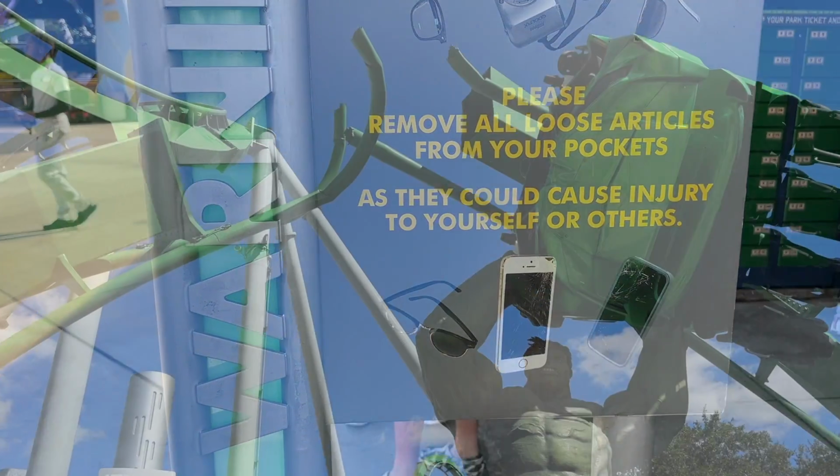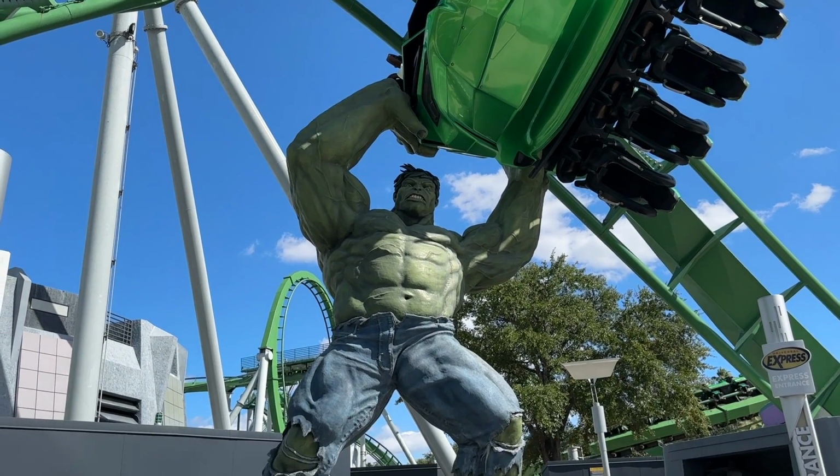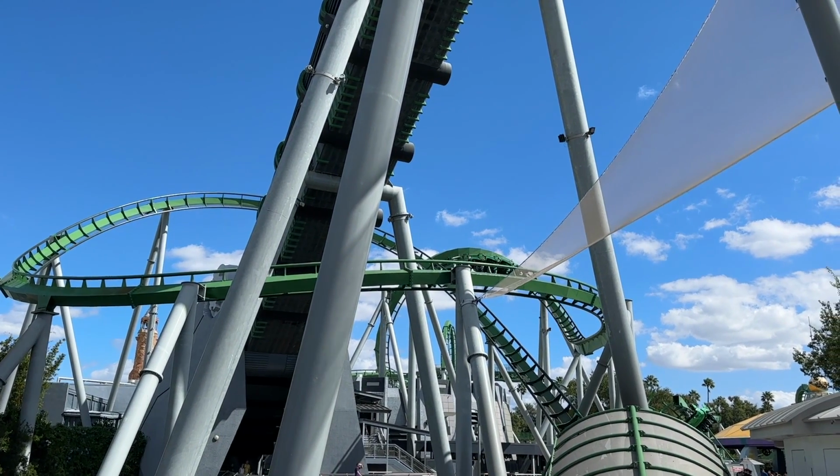One of the things you will still be able to keep with you on these rides is a lanyard, which you can safely keep your park ticket or locker card inside. Before you board, just make sure those lanyards are tucked inside your shirt for safekeeping.